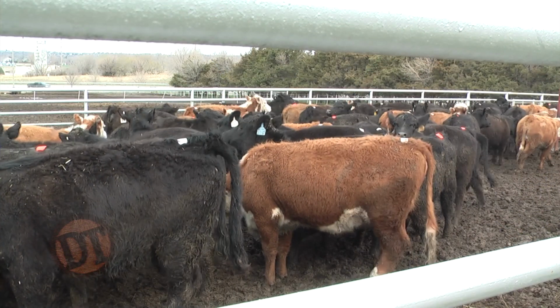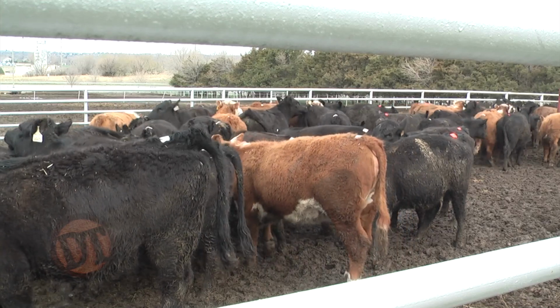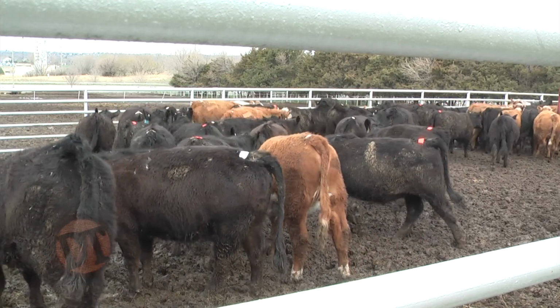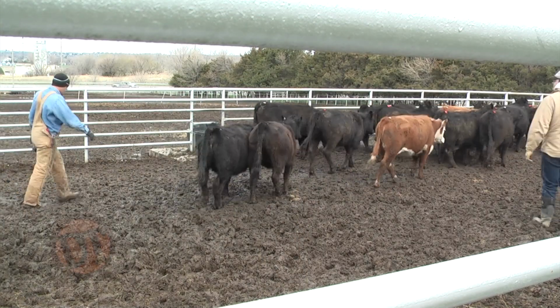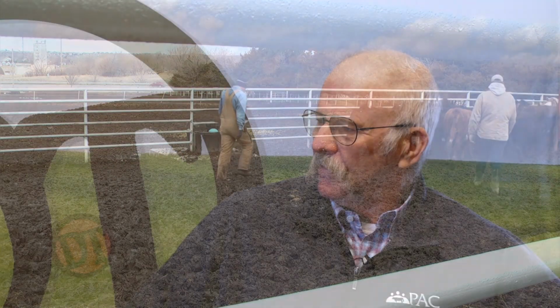Again, it depends on the operation. A lot of people are using sync programs, using the CIDR, cystorelin, prostaglandin protocols, really nice programs. The advantage of those is you can breed everything to one bull, and you can have 60% of your heifers pregnant on day one. And if you look at weaning weight, every cycle earlier that they calve is another 40, 50 pounds of weaning weight. So very good programs. A lot of people are using them.